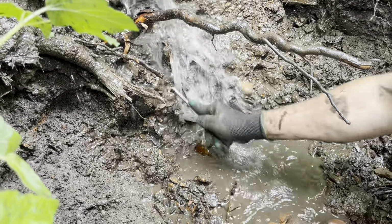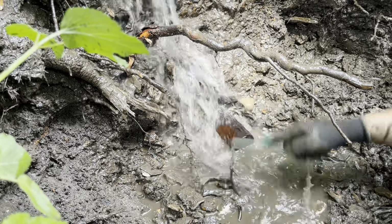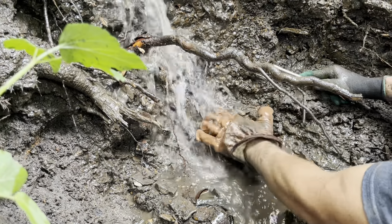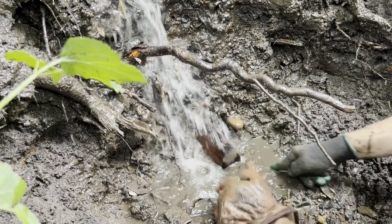Broken. There's broken stuff all around, but that's a good sign. Means I'm coming into a pretty little trashy spot here. Okay. Is it loose yet? No, the neck of it's still going down in there. So it's gotta be a beer or something.